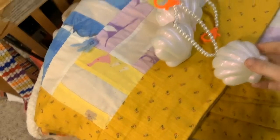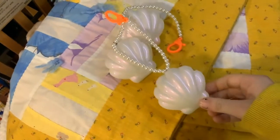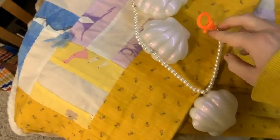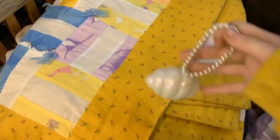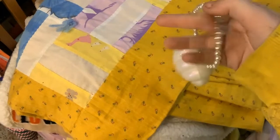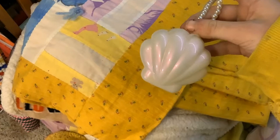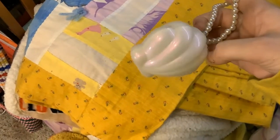It is very pearly. Yes, I bought pearl beads specifically for this set, and so we have pearl beads strung with little pearl shells on all of them. But the orange definitely clashes, but this is before I had any other color, so whoops. Lastly, for the set, we have a pearl single with a shell on it. This also shakes. Oh, the ones on the belt chain also did shake. There's a feather on here.